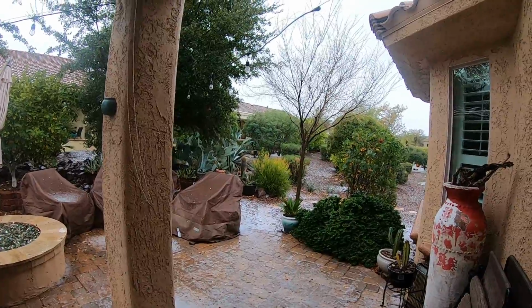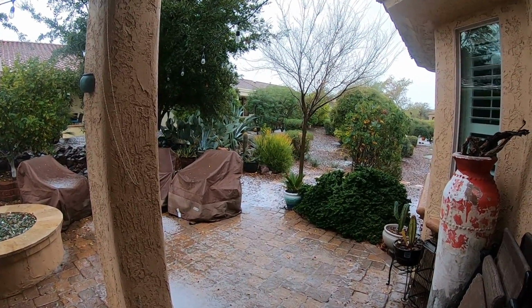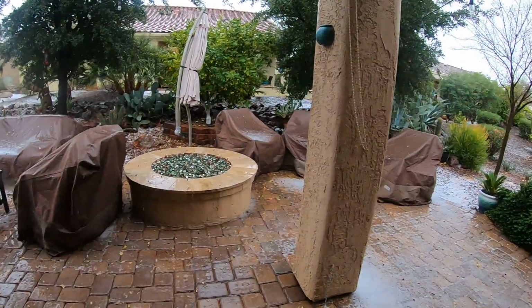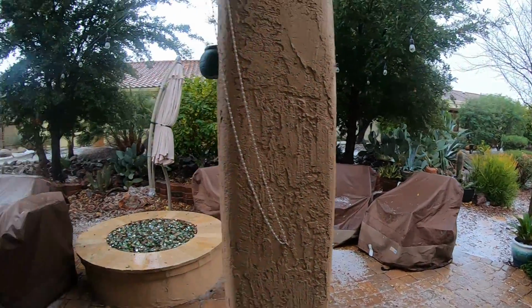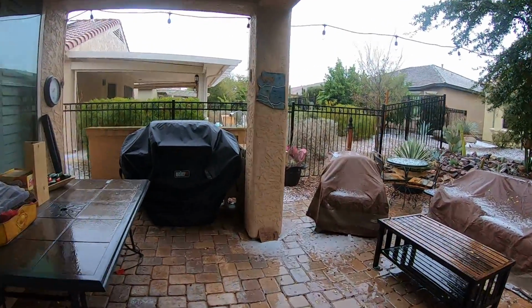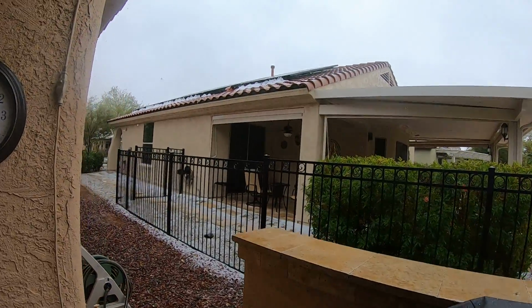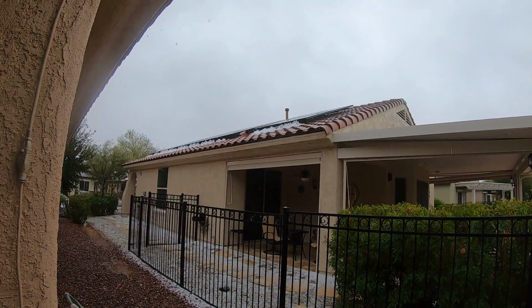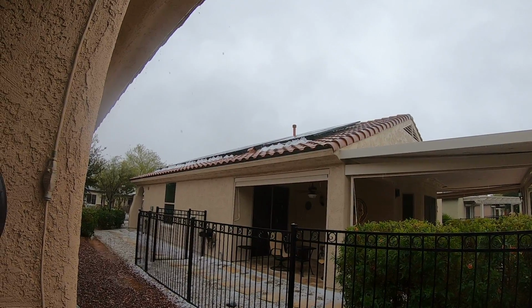Snowstorm or hailstorm part 2. I thought I'd just take you on a tour around the house. Don't hear this crunching very often in Arizona. There's the neighbor's solar panels. They're not doing very much good today.